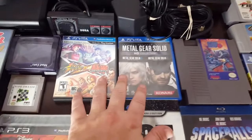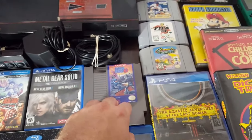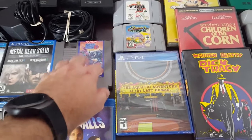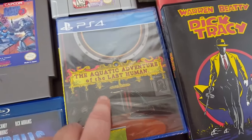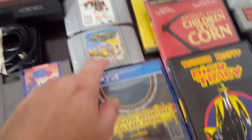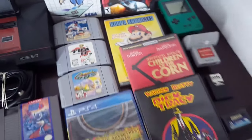Found a couple of Vita games in the wild. I'm always happy to find Vita games. Found these at the pawn shop. Someone traded me Mega Man 3 for my copy of Mega Man 2, so someone did pull through from last week's video. And I also got from them The Aquatic Adventure of the Last Human. This is from Hard Copy Games, their very first release, and this is the variant cover. And then I picked up 3 N64 games I needed from them, Cruisin' World, FIFA 64, and All-Star Baseball 2000.